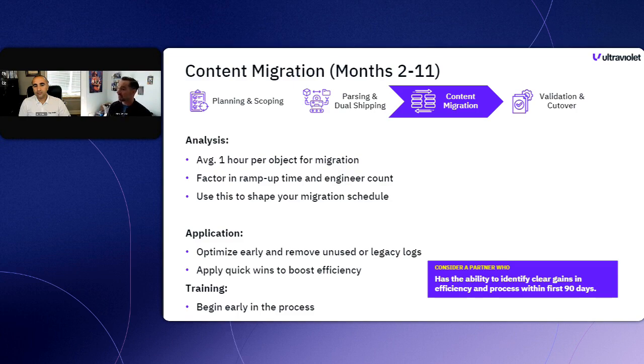Because then the next time you do this, it's so much easier, right? It's so much easier to do a tabletop exercise. It's so much easier to do evergreen processing when you know that you've cleaned at the content migration point. So I'll stop there, but those are my big things that I talk to customers about.